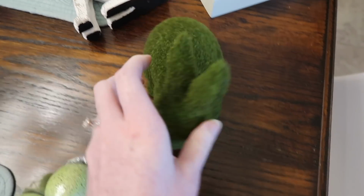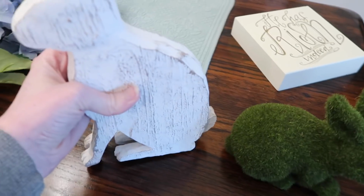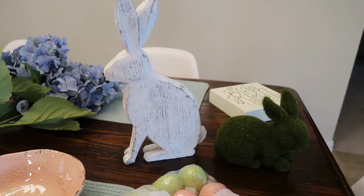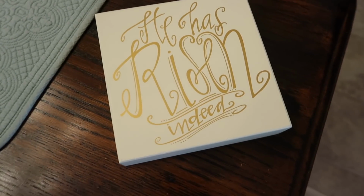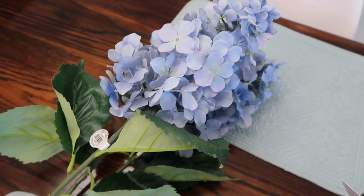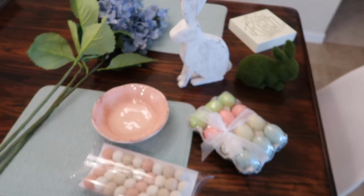I got two little bunnies. This one is meant to look like it's covered in moss, and then this is a little wooden bunny. My mom loves little bunnies, and she's not a big seasonal decorator, but she has quite a few things like this around her house, so they remind me of her. I got this sign from Hobby Lobby, He Has Risen Indeed. And then I also picked up, I think, three floral stems. These are all meant to look like hydrangea. So I thought those would be pretty on the mantle as well. So I'm gonna get to decorating.